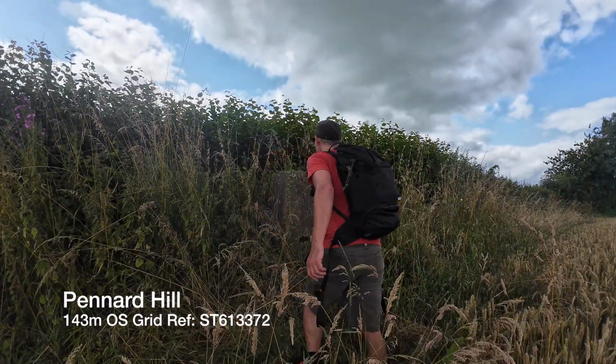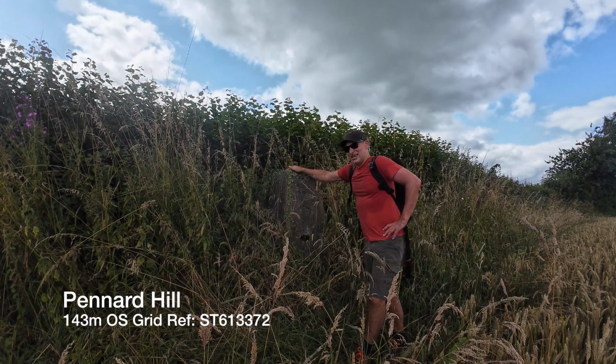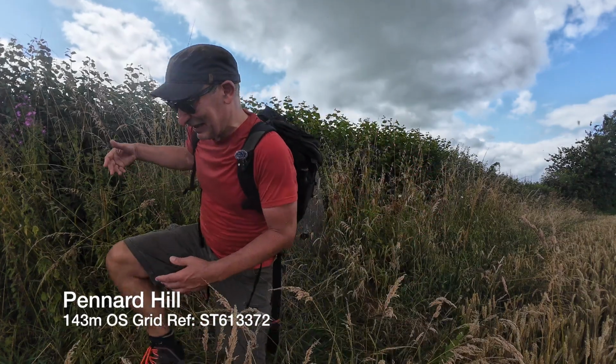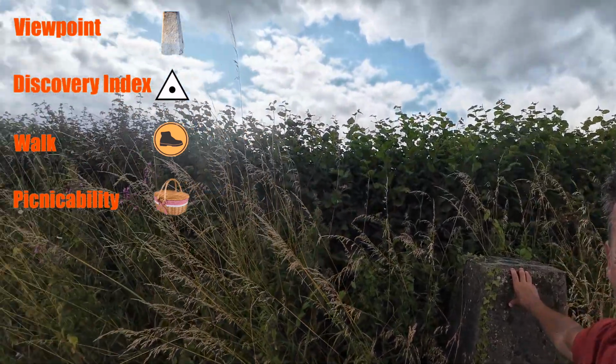Oh. Pennard trig point. That was Pennard. Fine. Oh, nettles. Viewpoint. Let's have a look.